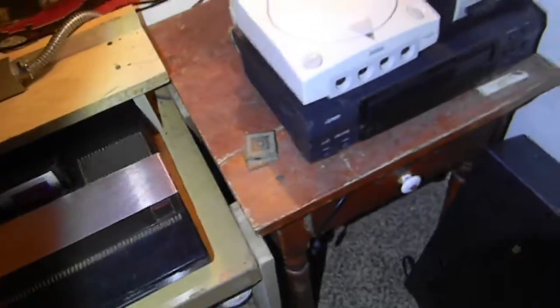And yeah, this amp I need to either see if I can fix it or throw it out. I just stuck it there because I was in a hurry.